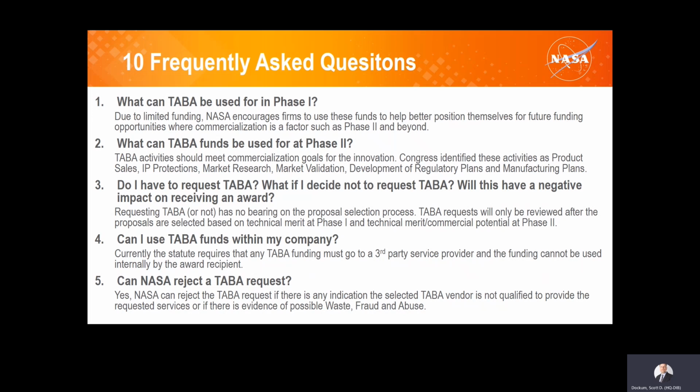What if I decide not to request TABA? Will this have a negative impact on receiving an award? So requesting TABA or not has no bearing on the proposal selection process. Again, we're only reviewing TABA requests after selections are made. So you just need to ensure that if you are requesting TABA, just follow the directions in the solicitation and provide the information that we would like to have you provide.